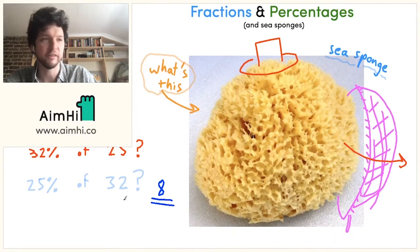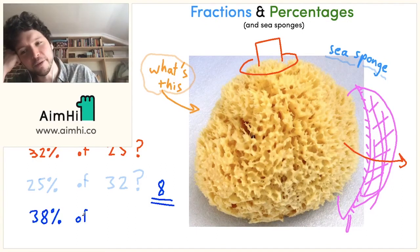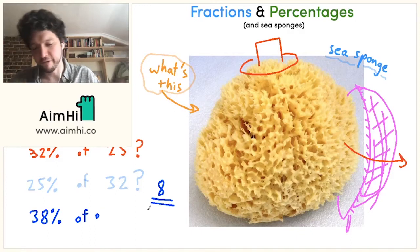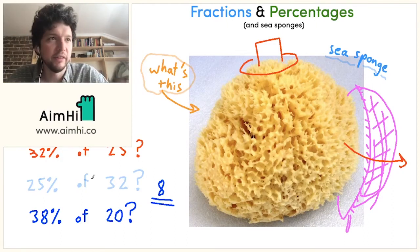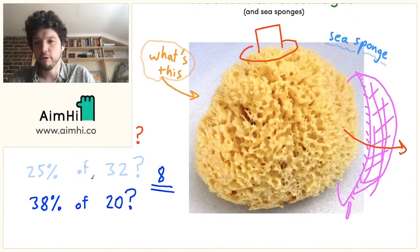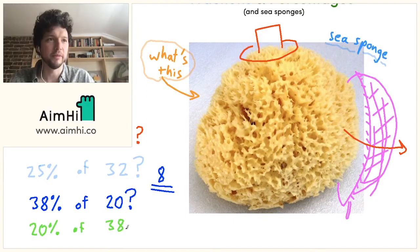First, I just want to ask you guys if you can do a similar thing. Can you get me 38% of 20? What do you guys think 38% of 20 is? Now, using the same thing that we were talking about before, 38% of 20 is the same as 20% of 38. So loads of people are saying 7.6. Eli is saying it. Karina, Jack, yeah, brilliant.